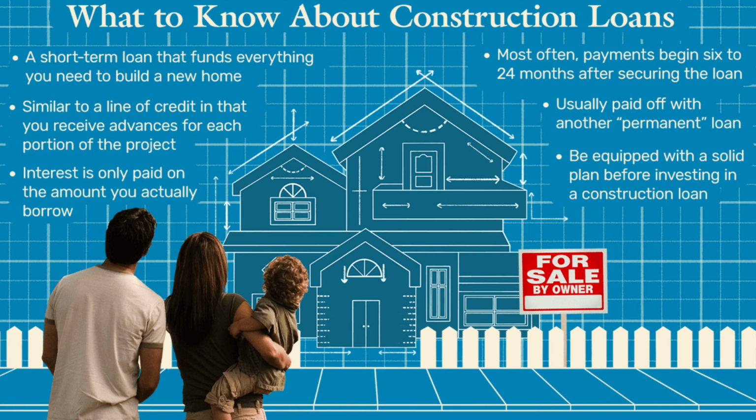The third factor that will impact your affordability is the interest rate on the mortgage. This is because the interest rate will determine how much you will have to pay each month for your mortgage payments. A higher interest rate means higher monthly payments and less purchasing power. On the other hand, a lower interest rate means lower monthly payments and more purchasing power.